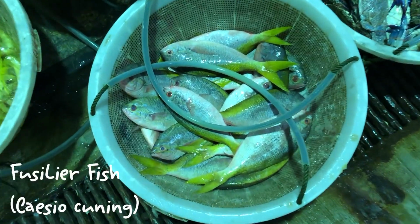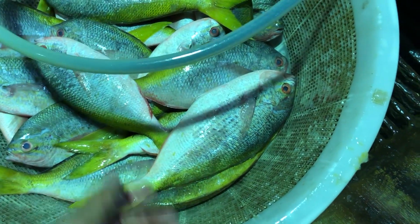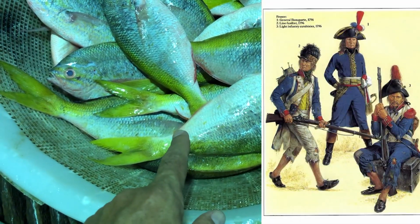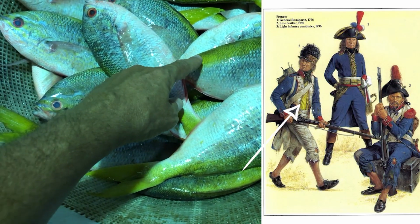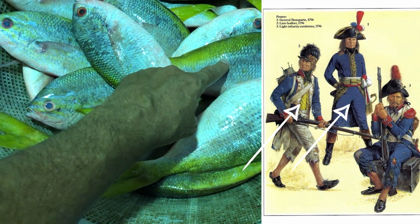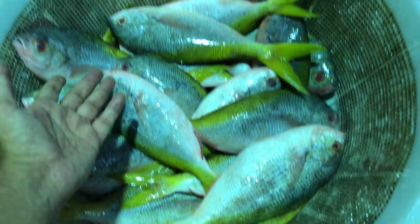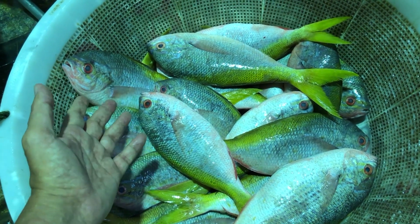These guys are called Fusilier fish because when they were first seen by the Europeans, their colors actually almost resemble the colors of a Fusilier. Because we've got neon lights, it's hard to see because this is yellowish, orangish, this is bluish when the fish is alive, and down here the fins are red. Hence, Fusilier fish. It reminded the guys of the 18th century of their Fusiliers, their soldiers at home.